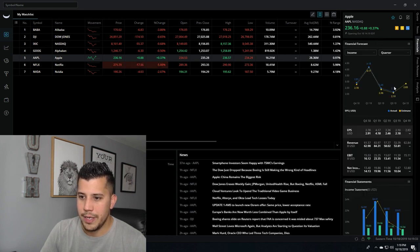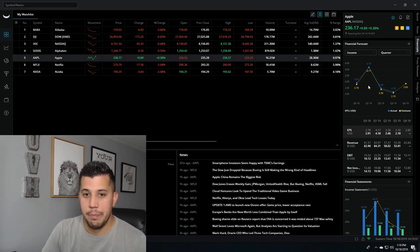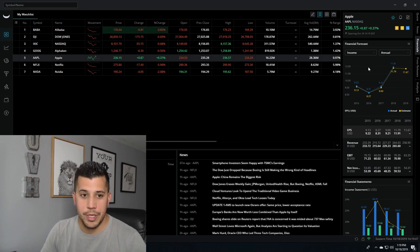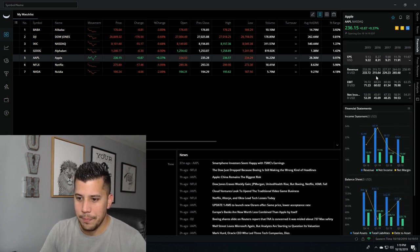Financials is interesting because it shows you if over the last few quarters, did they beat earnings, did they miss earnings? Nice little graph here. You can always change it to annual. Income, balance, cash flow. So I'm not going to go through every single thing here, but I'm just trying to give you a good feel of what Webull is and how to use it.